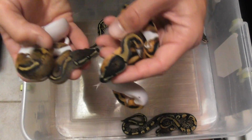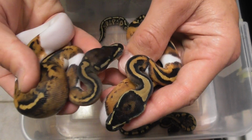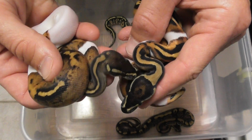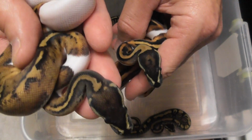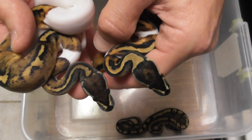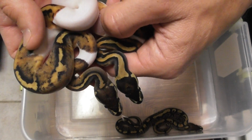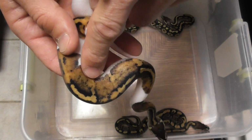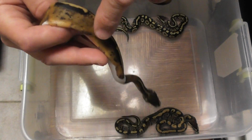Let's see, there's some differences here. One of the main differences I'm finding is, if you look at the stripe on the neck and the eye stripes, the mahogany pied is a much darker brown than the regular pied. And then of course, the speckling and that dark brown.